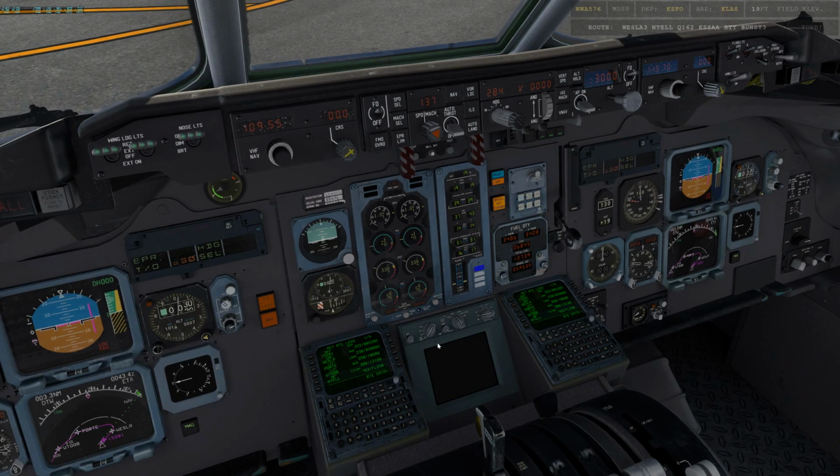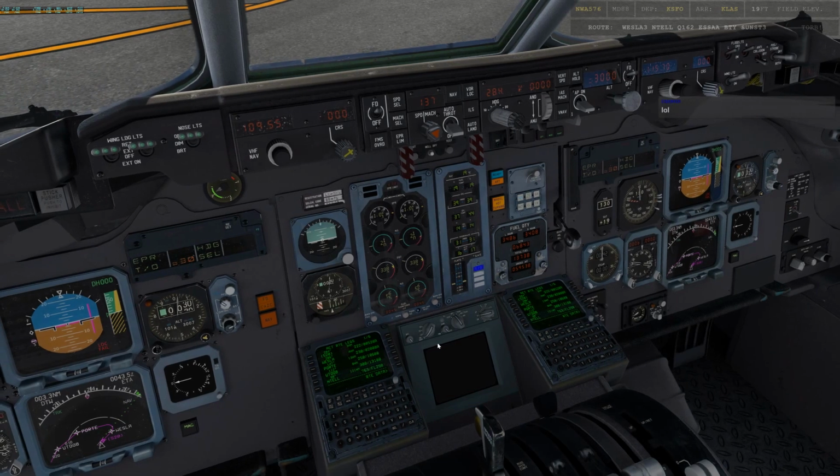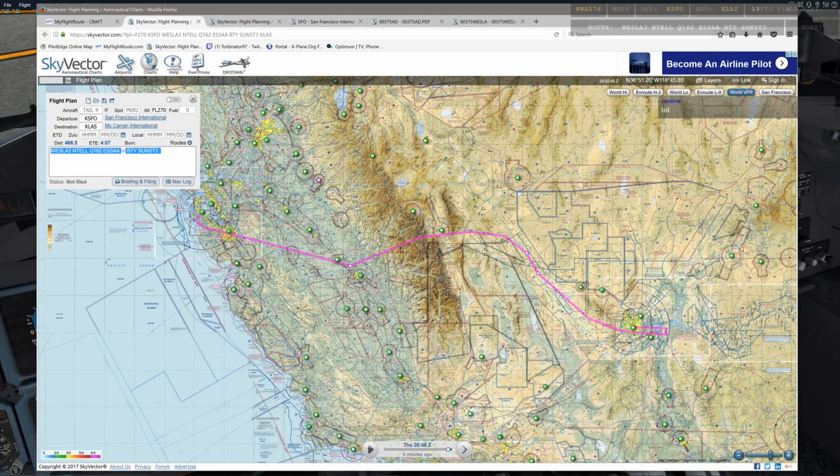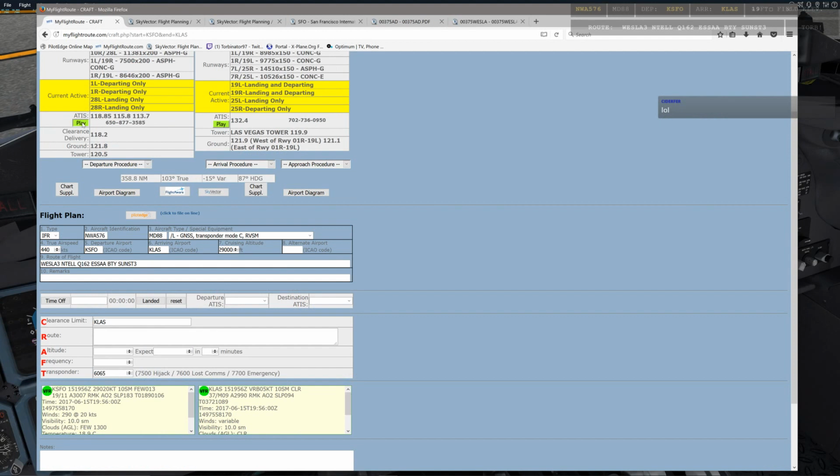Alright. Let's do a full deflection of our flight controls. We're good there. Nose lights going dim. And what we can do is listen to the official current weather.